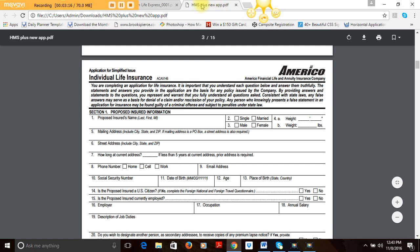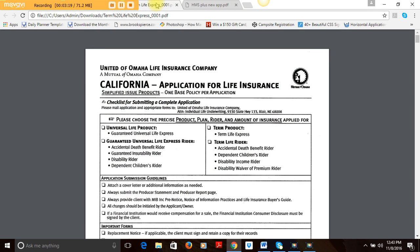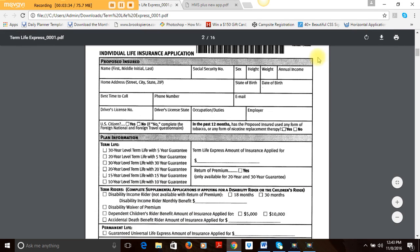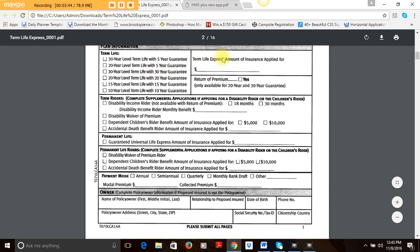So moving on to the Term Life Express from Mutual of Omaha. This app is also from California, so if you're in a different state, please double check on this app. We'll scroll down. A lot of people forget their annual income. Always add in annual income. Also, how many terms, their face amount. Here's return of premium if you are adding that. This line right here, monthly bank draft, and the premium you quoted.